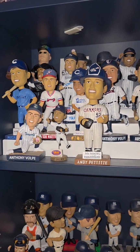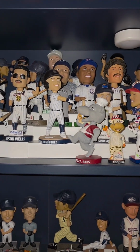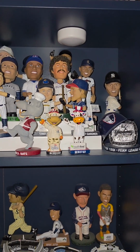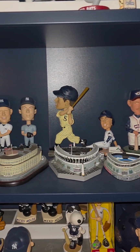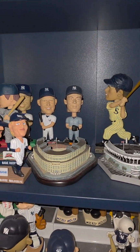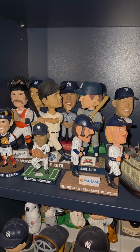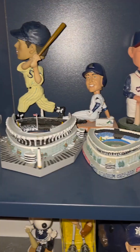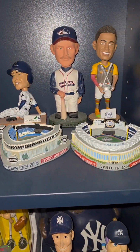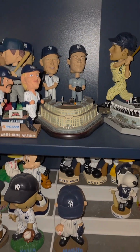Top shelf here is Yankee minor leaguers that were given out by the Yankee minor leagues. Over here are bobbleheads that are Yankee players that were given out by other teams. I have the upper deck plastic ones in the back, along with some statues of previous versions of Yankee Stadium. I just need a Polo Grounds to complete the collection.